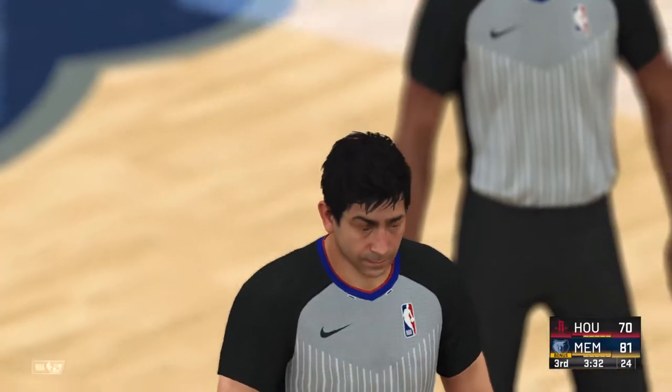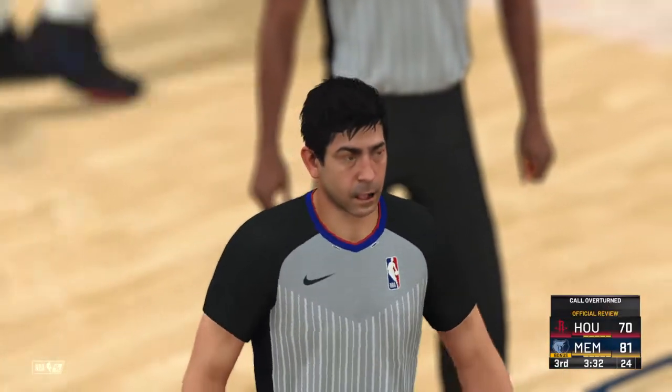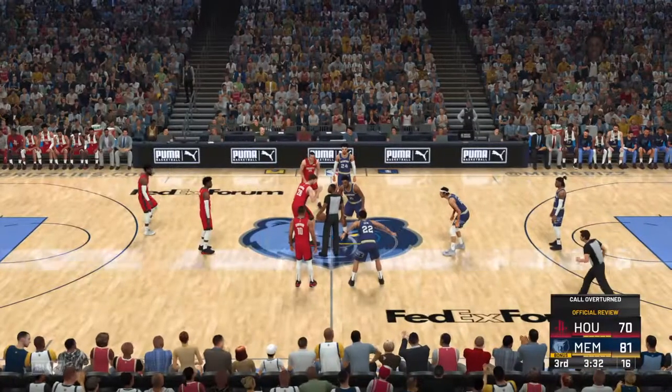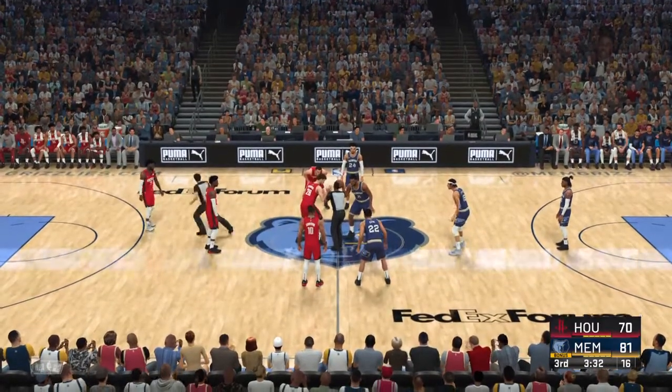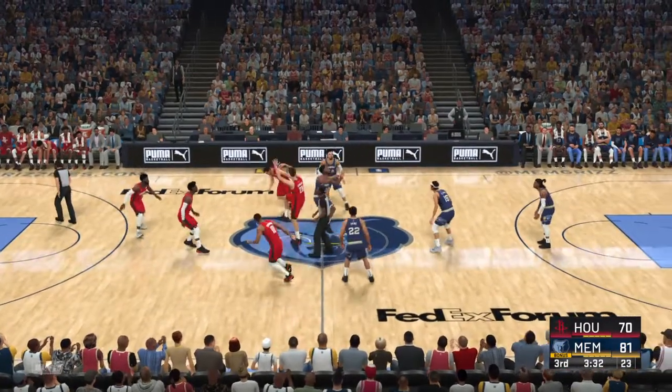So they see clear evidence of a bad call, and they're going to overturn it. Probably the right decision. And give credit to the officials for recognizing the mistake and correcting it. Nobody likes to say they got it wrong, but they fixed it in a hurry. And it's the Grizzlies with the ball.